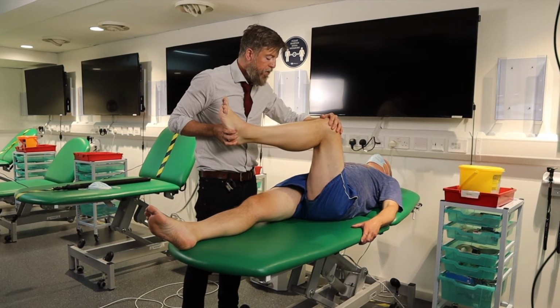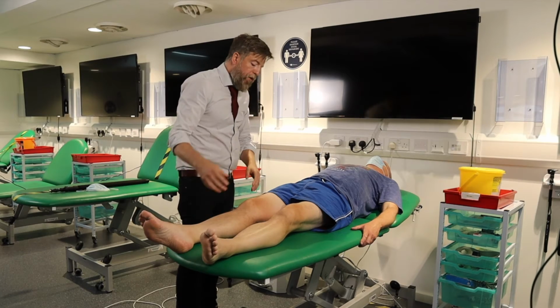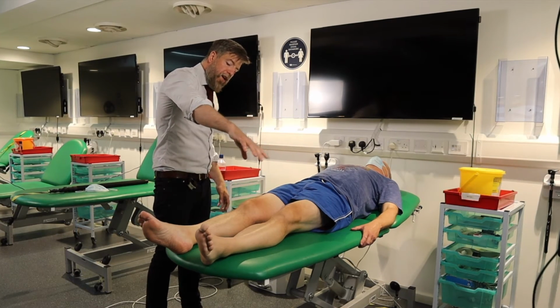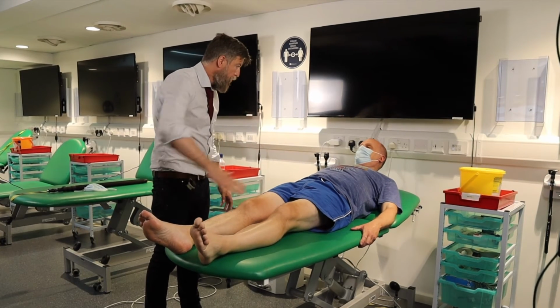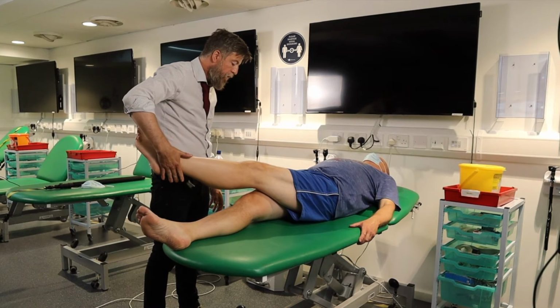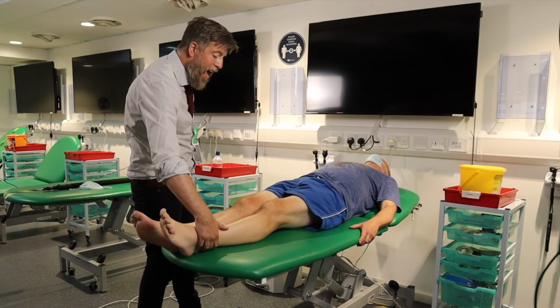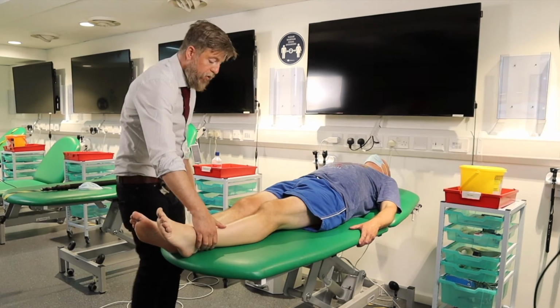External rotation, 45 degrees. Mark, I wondered if you could take your left leg as far as you can across your right leg in a straight line. Bring it towards me. Any further? Thank you. So we're testing adduction towards the mid-sagittal plane.